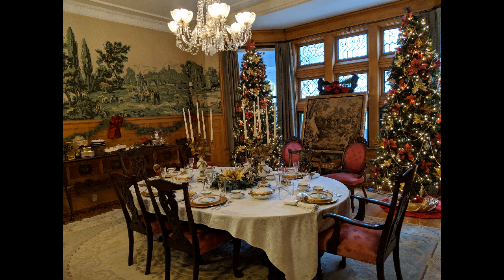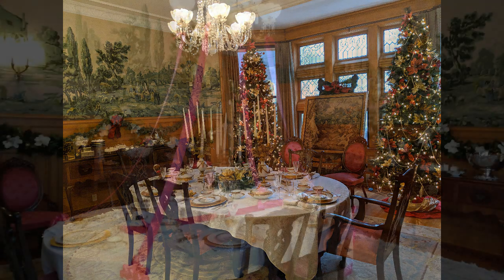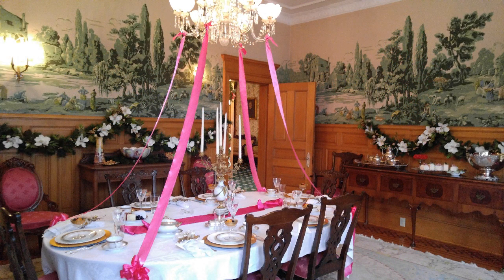But the chandelier that is left is just as beautiful. It is Czechoslovakian crystal. So now I'm going to draw your attention to the wallpaper. The wallpaper on the wall is actually a silk mural of a pastoral theme.